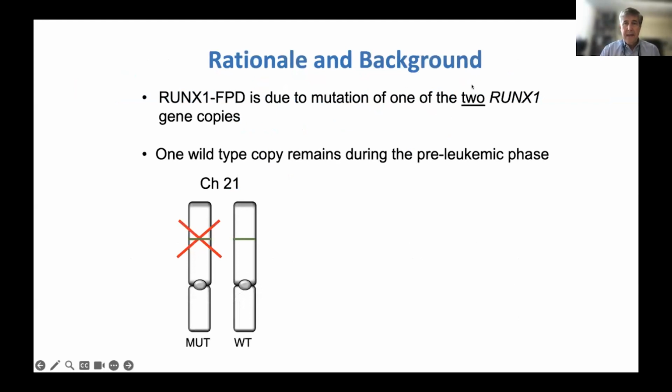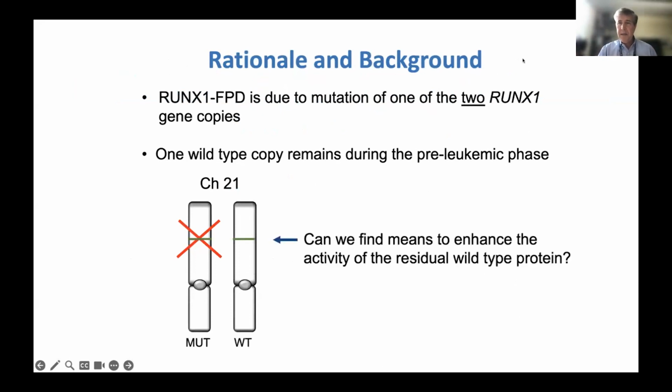Okay, so as I think everyone knows here, RUNX1 FPD is due to a mutation in one of the two RUNX1 gene copies. Everyone gets two copies of most genes, one from your mother, one from your father. But importantly, in this disorder, there's still one wild type copy, or one normal copy, left. And so we and other groups have asked the question: can we find means to enhance the activity of this residual normal protein to try to compensate for the deficiency from the other one? Many proteins don't always work at their fullest capacity, and so there may be ways we can get it to work at its full capacity to do this.